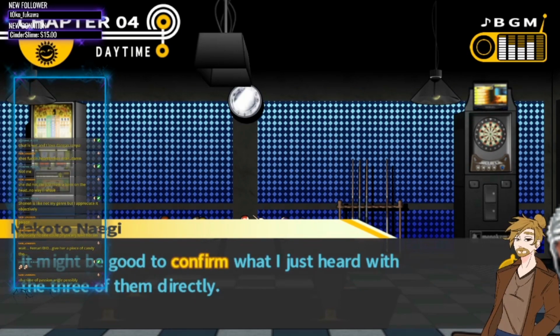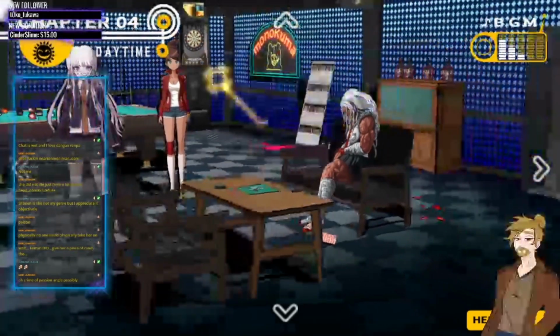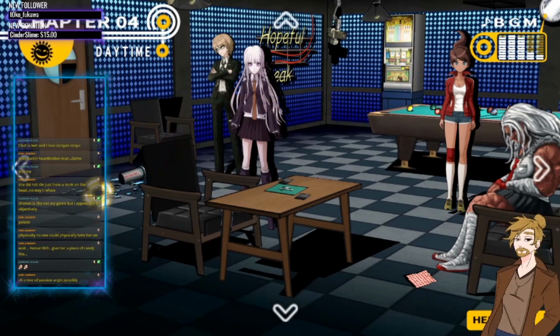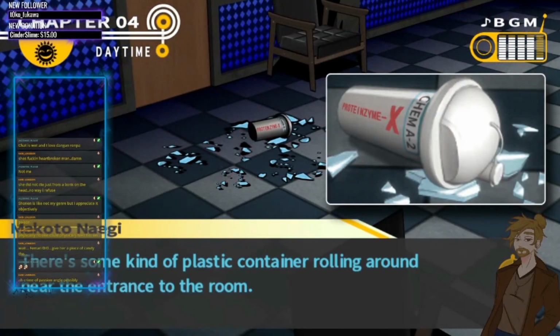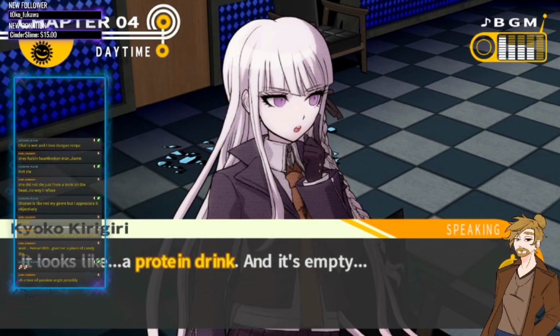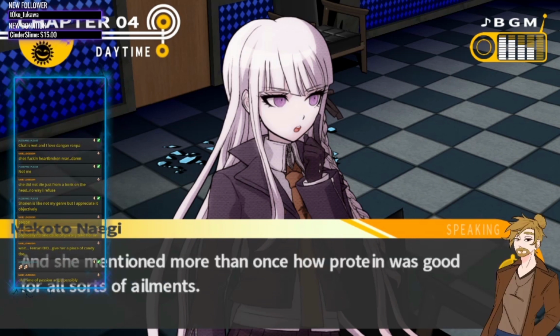Ah, crime of passion angle, possibly. Hey! A couple pool cues are missing. Hello! What have we got? There's some kind of plastic container rolling around near the entrance of the room. So... It looks like a protein drink, and it's empty. Sakura must have drank it. Everyone knows how much she loved her protein. And she mentioned more than once how protein was good for all sorts of ailments.